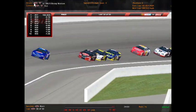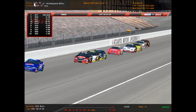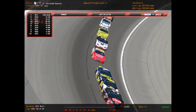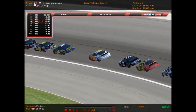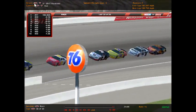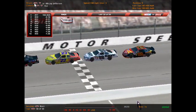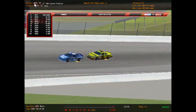Joshua Osborne running 3rd position still. Benny Watson running in 4th. And 5th is Benjamin Miles. Keith Batson running in 6th position. Batson having his best run of the season so far. He'd like to hold on to that or maybe improve on it, maybe even improve in that 32 car. Fitzwater 7th. Dollarton 8th. 9th is Jefferson and Sanford running in 10th position. Deaver still running in 11th here with Friesen.